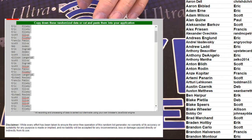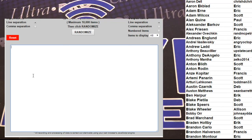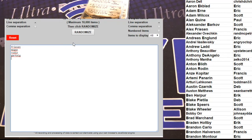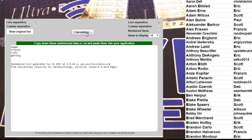All right, a couple inserts, guys. We usually don't random these inserts, but we'll do it this time. The quads. First up, we got Tristan, Megan, Brendan, and Gartigue. All right, 5 times on the randomized. Top player gets the little insert numbered to $3.99. 1, 2, 3, 4, 5. It's gonna be Friesen.